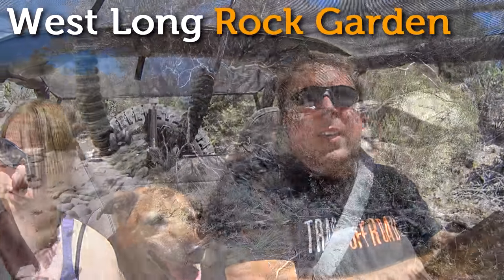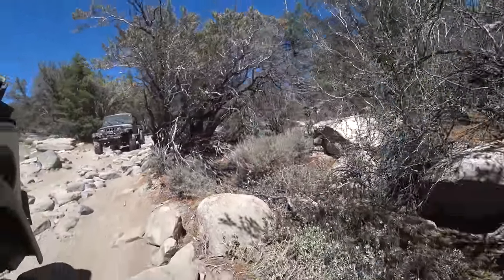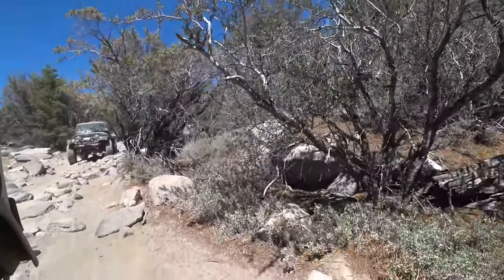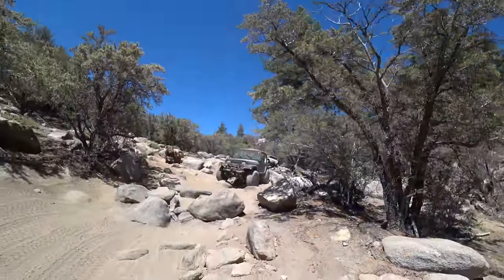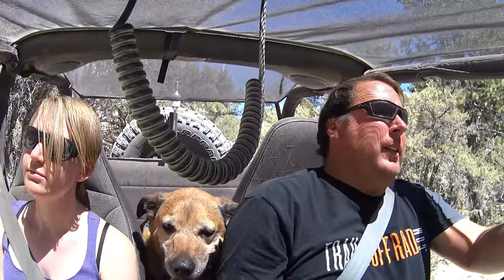As you come down the Long Rock Garden, this section's on a pretty good hill. It makes for a lot of fun. You have to pay attention to your lines, or you can easily get stuck on this one. It's a little more difficult than the West Rock Garden, because there's basically only one line through it, where the West Rock Garden has a ton. So we're going to slowly work our way through here and see how everyone's doing.